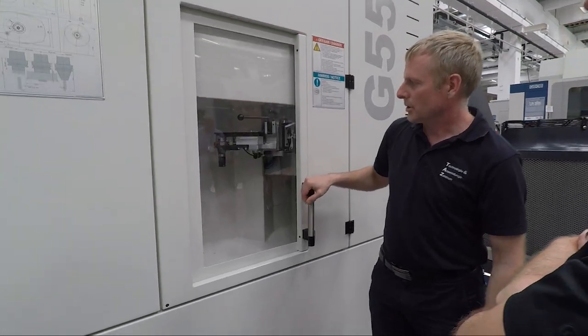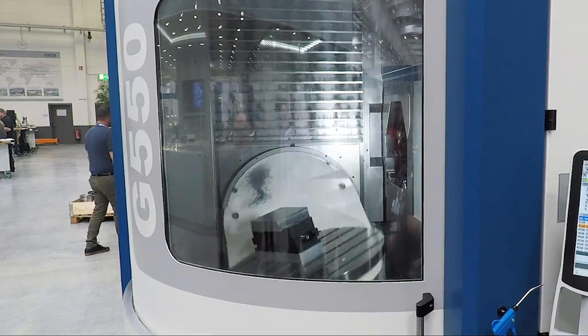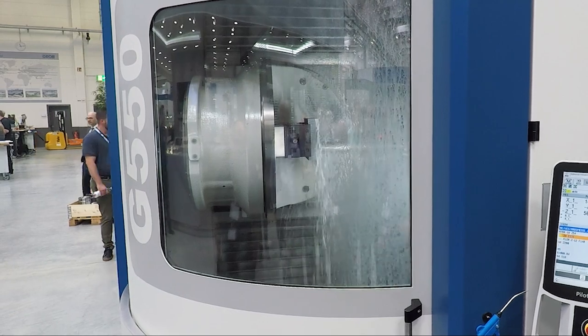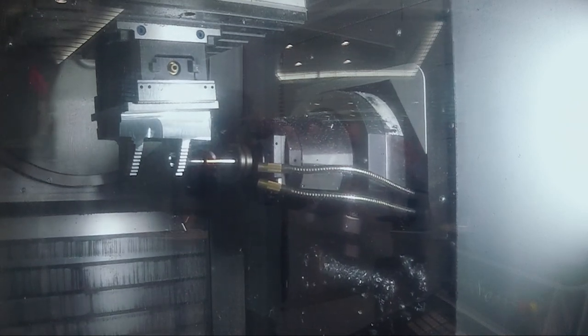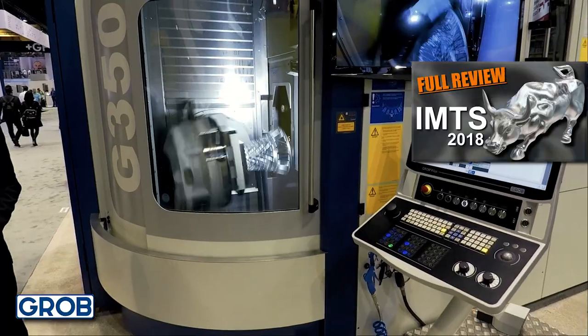Number one, the tool change happens outside of the work envelope, which means you can have a really large part that fully encapsulates your work envelope and tool changes won't be a problem. That's important because some of their tools are really long. The other really unique thing is upside down machining. Why worry about chip control when you can just use gravity to your advantage? GROBs do that really, really well. This also lends itself to making some pretty cool parts like the basketball net trade show demo.